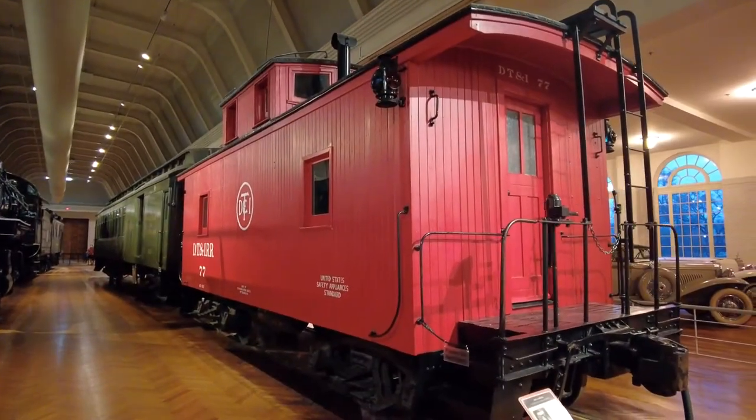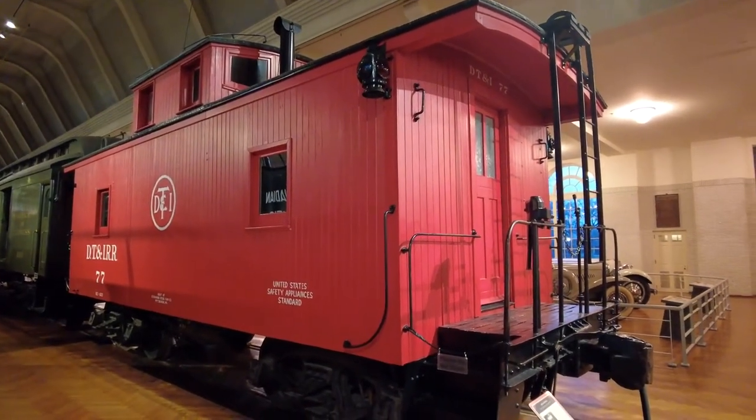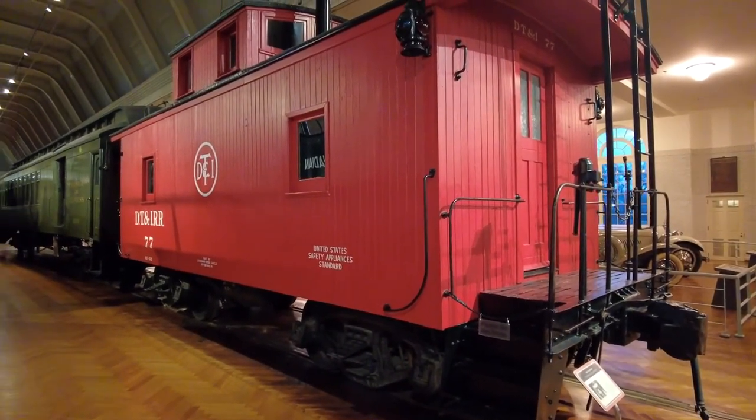And over here we have a caboose from 1925. This is where some of the people that worked on the train would sleep and actually live as they crossed the country.